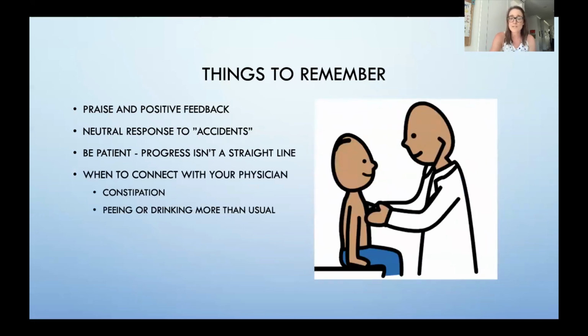And when to connect with your physician: there are a couple of things around toileting that we want to make sure parents are aware of, just in case there is a change to normal. So if your child is showing signs of constipation, so they're really straining during bowel movements, their poop is really small round balls, like rabbit poop would look like, or if you notice that they're doing a lot of holding, that's a great time for a conversation with your physician. Or if you notice that they're peeing or drinking more than usual, again, connect with your physician, make sure there's nothing underlying that you need to rule out.